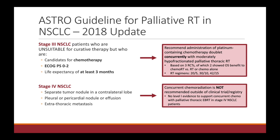So for stage 3 cancer patients who are not suitable for curative therapy, but are still candidates for chemotherapy, have a decent performance status, and a life expectancy of at least 3 months, ASTRO recommends administering platinum-containing doublet chemotherapy concurrently with a moderately fractionated palliative thoracic radiation regimen. And this is based on the results of 3 randomized controlled trials, 2 of which actually showed an overall survival benefit to chemoradiation versus radiation or chemotherapy alone.